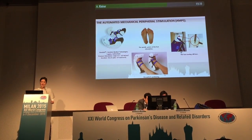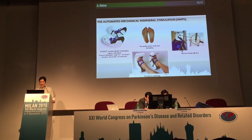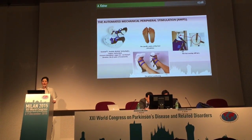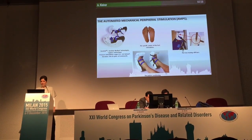The pressure ranged between 0.3 and 0.9 newtons per square millimeter. Also, the duration of this stimulation is 96 seconds, with 4 cycles of this treatment. And during the treatment, the patient remains laid down.